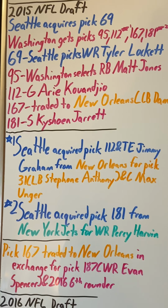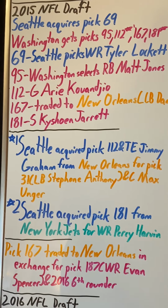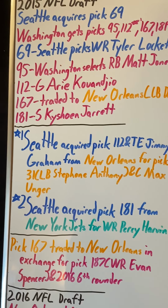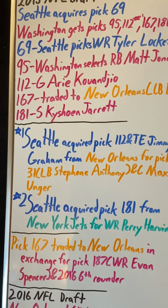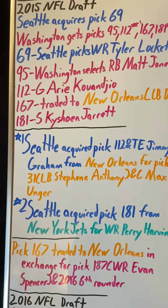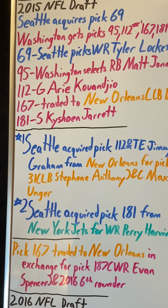With the 112th pick, they would select guard Ari Kouangio. So how did Kouangio do? He appeared in 8 games and 2 starts over 2 seasons for the team before being released. So nothing great from that.